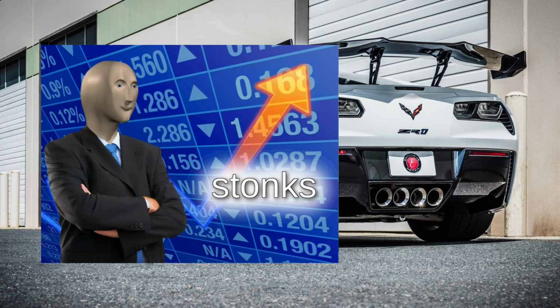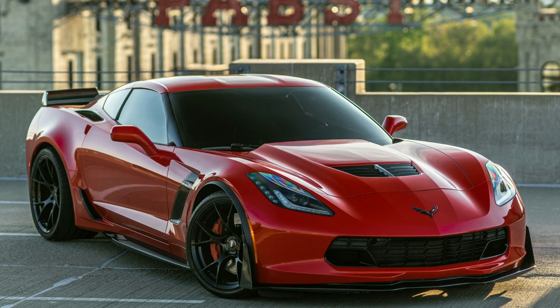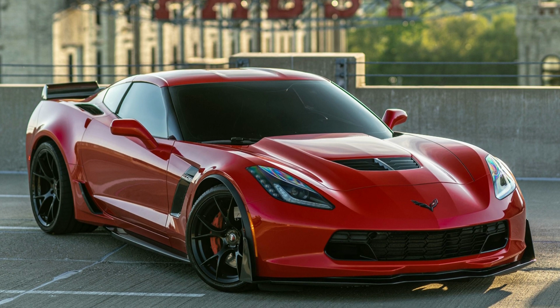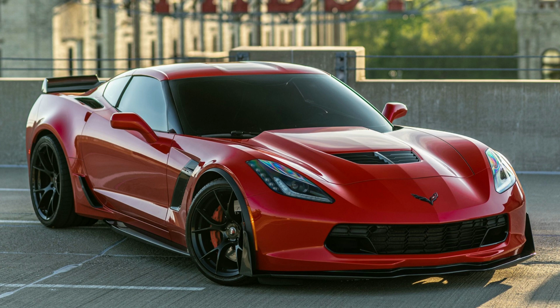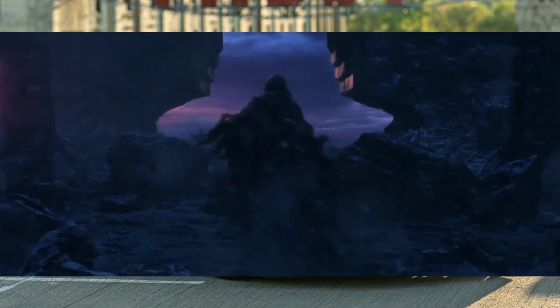But for anyone who doesn't have 200k lying around, I figured it's worth mentioning the C7 Z06, Grand Sport, and Z51s because they even have quick times of 3.3, 3.8, and 3.9 seconds. Not that I can afford any of these right now, even though I would consider selling my great-great-grandmother twice removed on my mother's side if she was still alive for a Z06. But for now, this is what I do. Guiding others to a treasure I cannot possess.